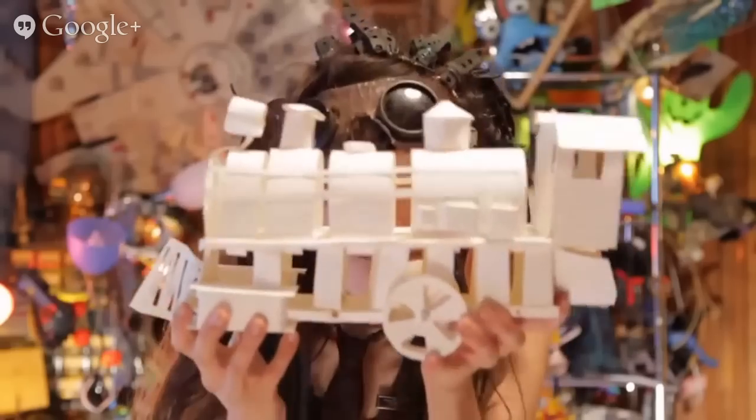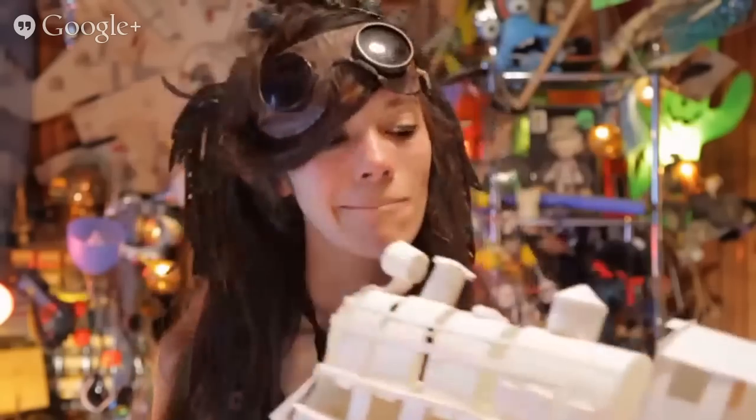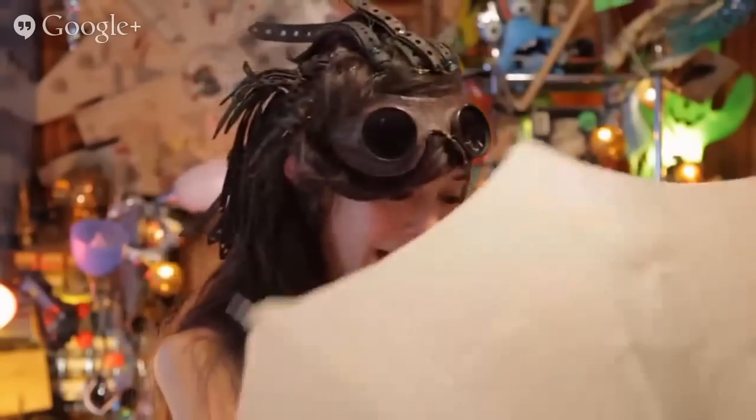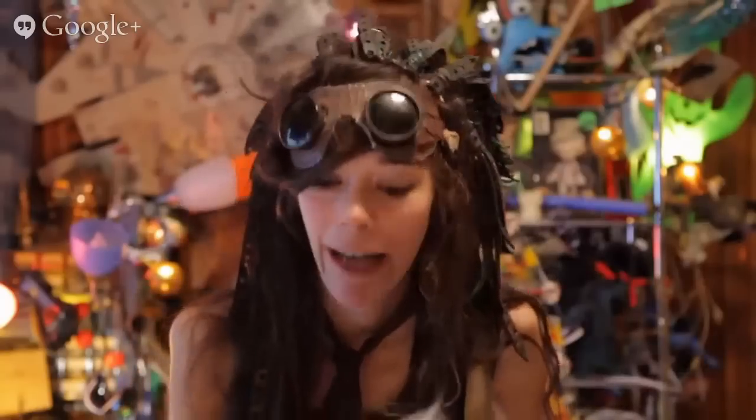I like taking stuff and doing the unexpected with it. This is an old parasol that was at an antique store and it was falling apart. I decided that I was going to stick some lights in it because I needed a flashlight. Why have just a flashlight when you can have a lighted parasol with 100 LEDs in it? So I put this in there.